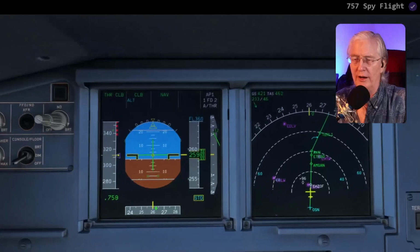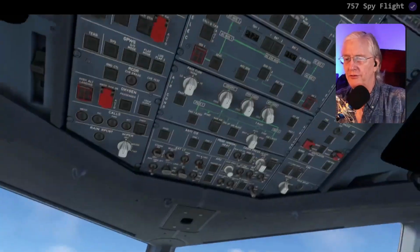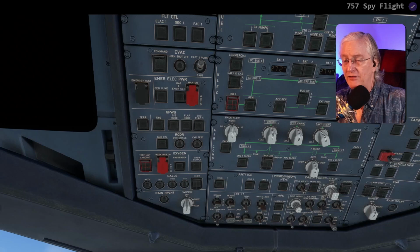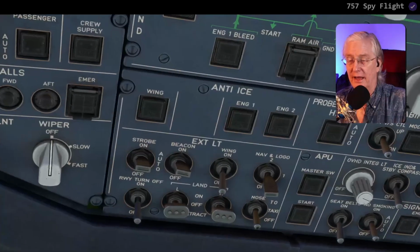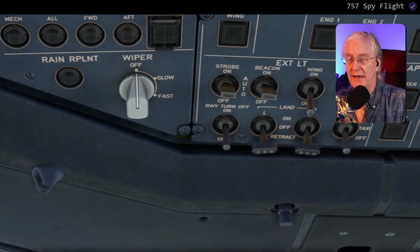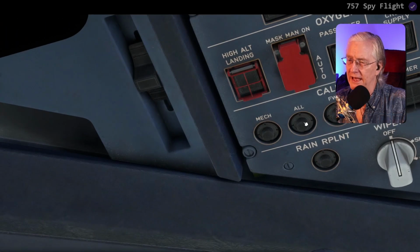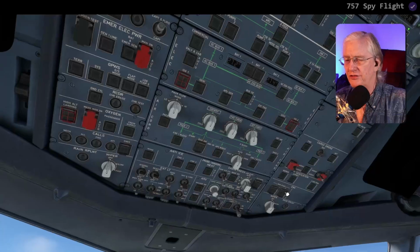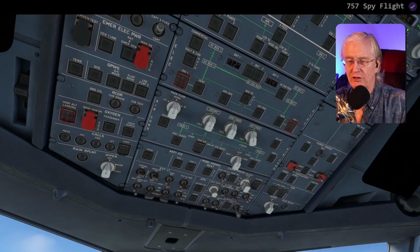And there we go. We are passing 25,000 feet. This is usually when I'll go and do seat belts. At 10,000 feet, I have neglected to turn off my landing lights, my nose light, and I usually do a 10,000-foot cabin call. That lets the flight attendants know they can get up and start doing some things.